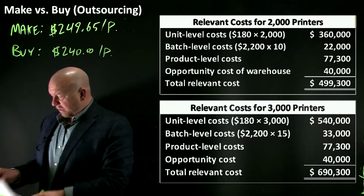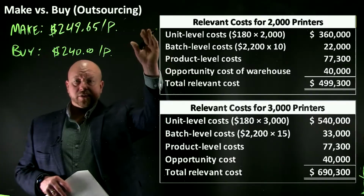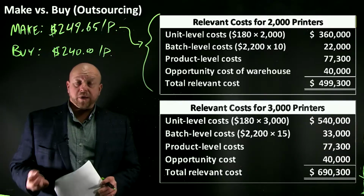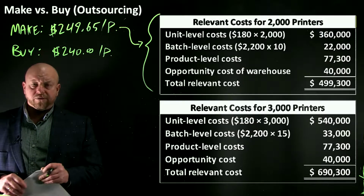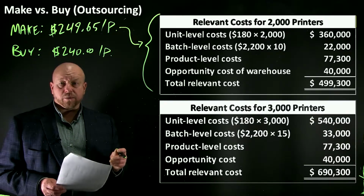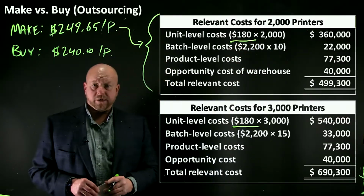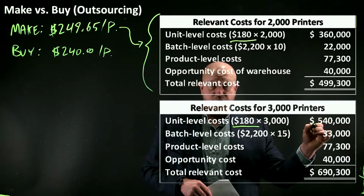And what we need to do here now is let's take a look at changes in volume, because all of this analysis right here is based upon an assumption that we will produce and sell 2,000 printers. However, the picture may change if we have an increase or a decay in volume. So we need to look at the growth and the decay in volume. And if we think that we're going to actually produce and sell 3,000 printers, let's take a look at what that does to our unit cost. The cost per unit stays the same at 180.